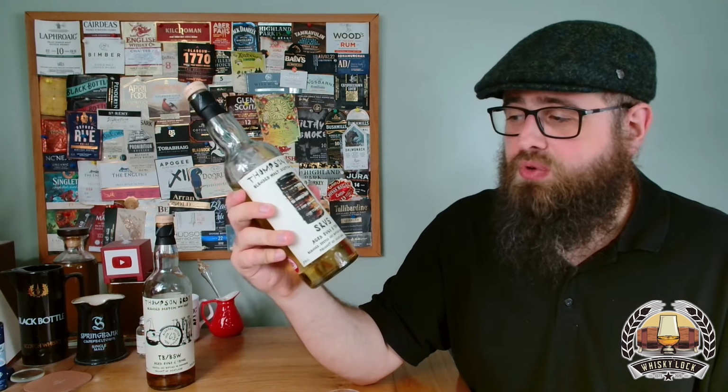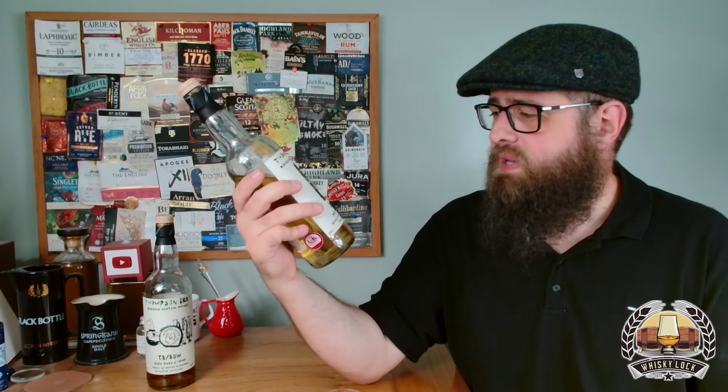Very sensible guesses, but it actually stands for Station Road VAT number 5. So it's referring to the location of Thompson Brothers over in Dornoch, and the fact that this is married and rested in VAT number 5. Simple. So other details that we've got on the label of this one.